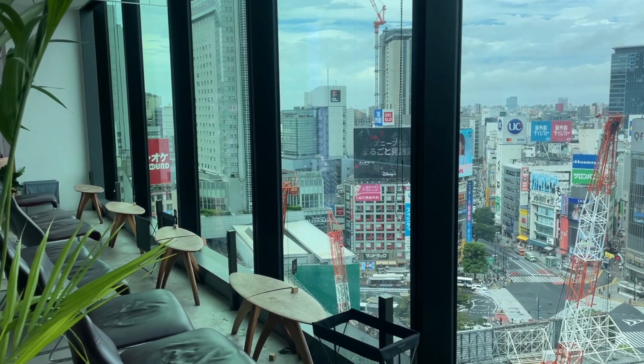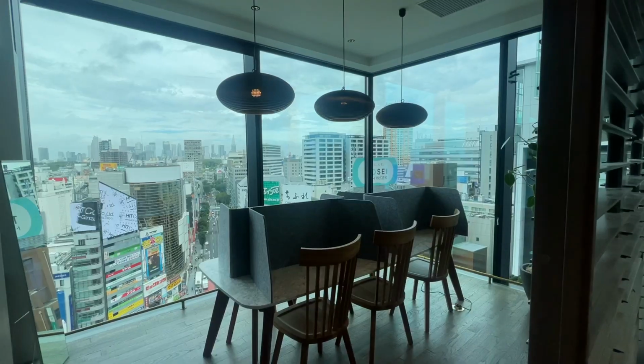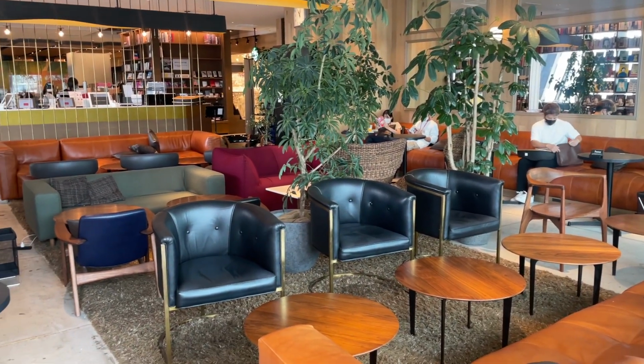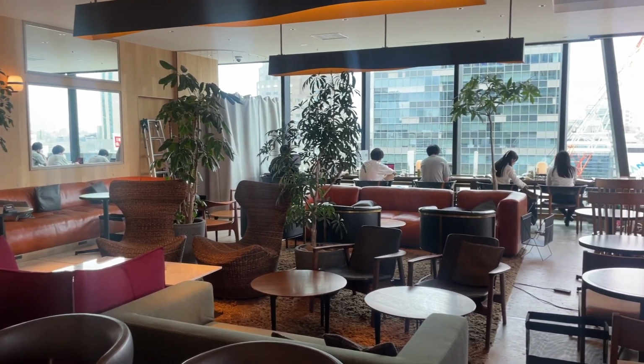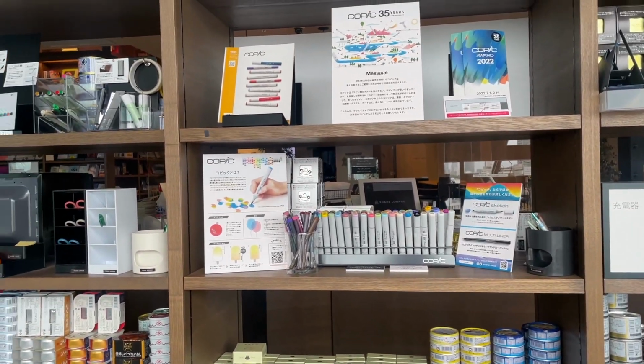They have different kinds of areas depending on whether you're wanting to relax and chat with someone or focus on your work in silence. They also have laptop stands and other office knickknacks that you can borrow.